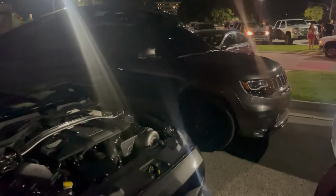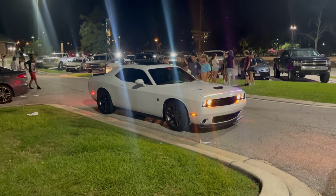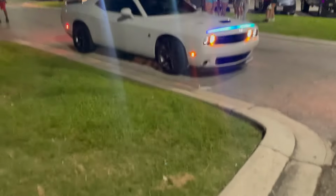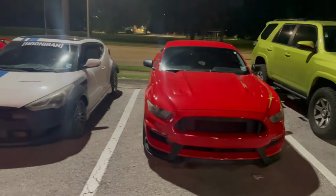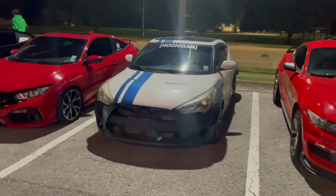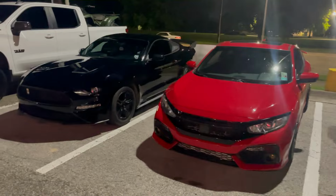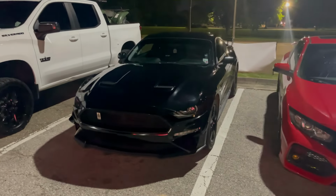And we got the Trackhawk way over here parked, I see. Pretty crazy seeing that. Got my boy Trey with the Challenger right here as I see. So we got some Mustangs right over here. We got the red 5.0 and we also got the Veloster right here. Also got the Honda Civic right here as we see, and the EcoBoost Mustang with the GT500 Trackback. Pretty crazy.